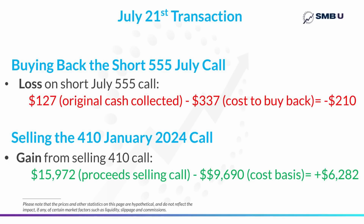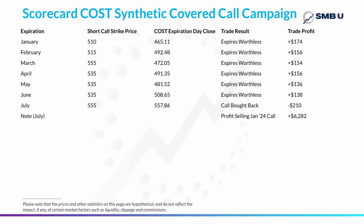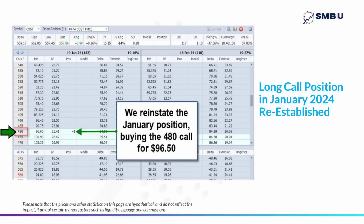Now, to continue our program, we're going to need to reinstate that long call position in January. But remember, we've got to keep the cost down below $10,000. So in this case, we moved to the 480 call, which cost us $96.05. And that's within our $10,000 budget, like the previous one was, which we have to do, remember, in order to continue the campaign, because remember, we need that deep in the money call for the broker to allow us to run a covered call campaign without owning the shares, as we previously explained.